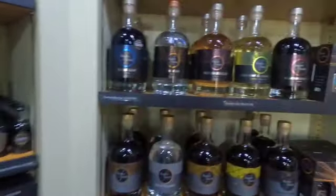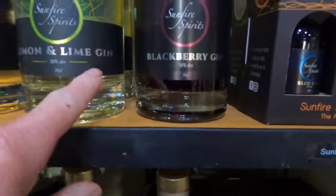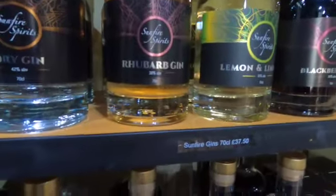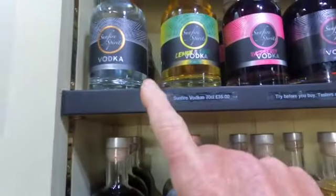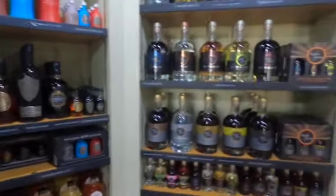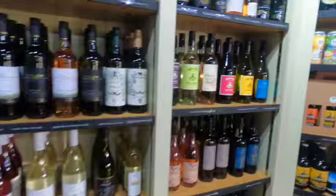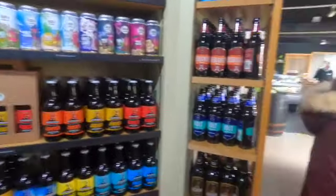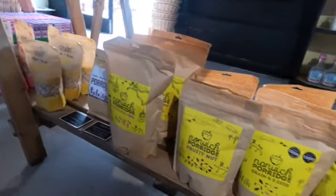Oh, they've got some lovely gins and stuff in here. Really nice. Lemon and lime ginger. Rhubarb gin. Oh, they've even got vodkas. You're not into gin, are you? No, not really. I usually like one in the summer, but I'll see.